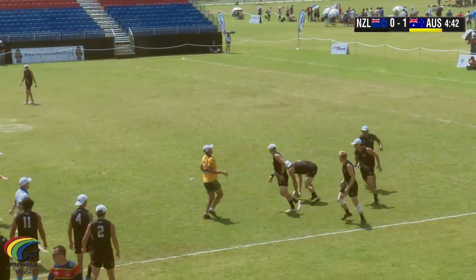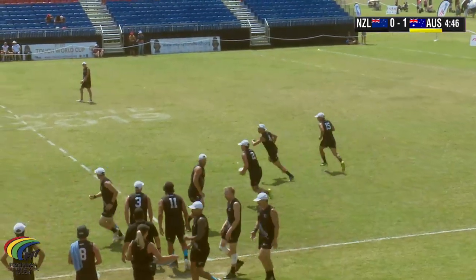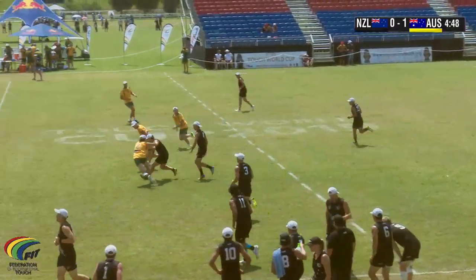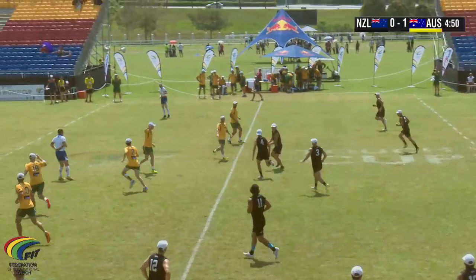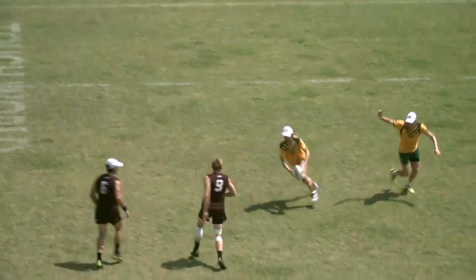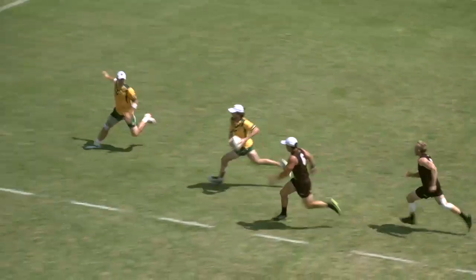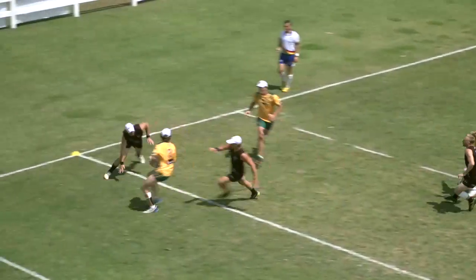New Zealand a little bit ragged in this set of 6. Struggling to get to their box and struggling to get the substitutes on. You'll see the Australian defence push forward, trying to put some pressure on them. They're coming out now through Norman. Norman dumps the ball, and there's Davis from New Zealand skirting across the field.